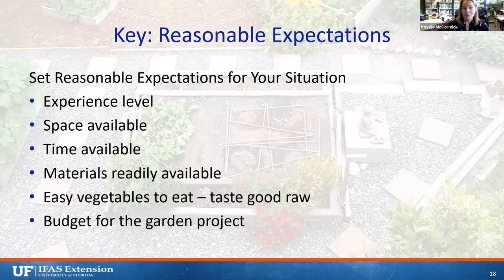And then with the people that you're dealing with in your garden, you should be setting reasonable expectations. So consider your experience level. Maybe don't put in 10 vegetable gardening beds if you've never vegetable gardened before, or make sure you have somebody that's going to come and help you out and be that content expert. Consider the space available. Consider how much time you have available. Consider if you have materials readily available to work with in this garden.